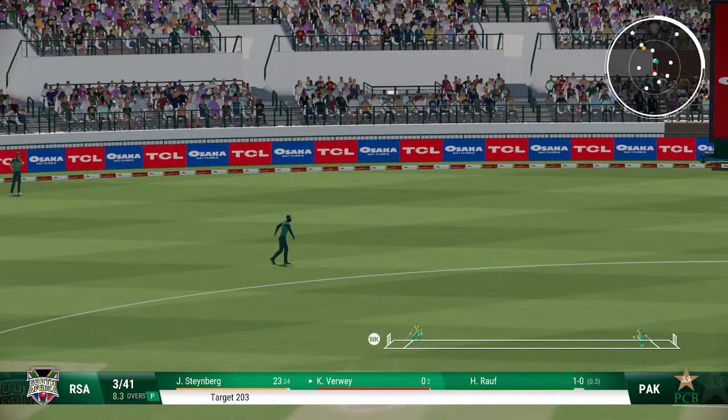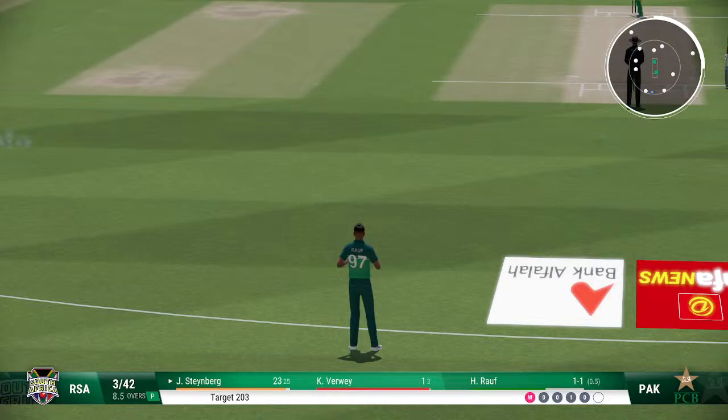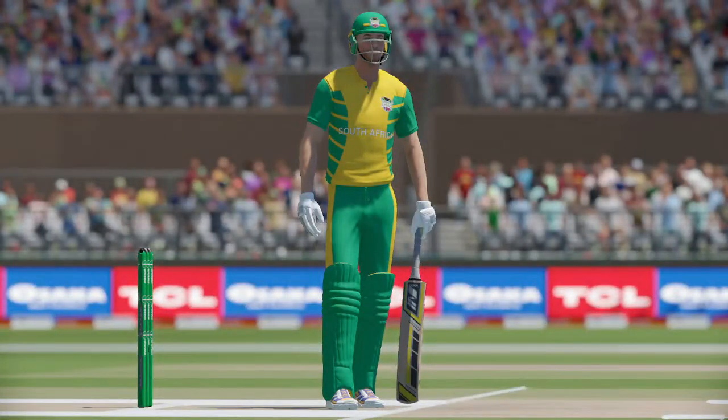That shot sees them get their innings started. Yes. Well, that would have been a very risky run. The right call made in the end. South Africa seem happy to take two runs off that over. It's 3 for 43.